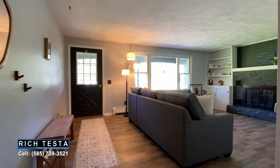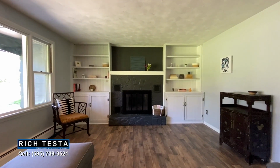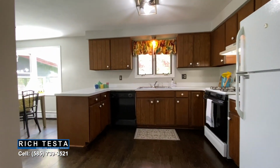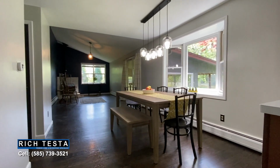This sprawling ranch home has been updated to perfection while offering the ease and convenience of one-floor living. Featuring an expansive living room with newer floors and an accent wall with a gorgeous wood-burning fireplace with built-ins. Open to the country kitchen with beautiful hardwood floors. Leading to the dining room with a bay window.